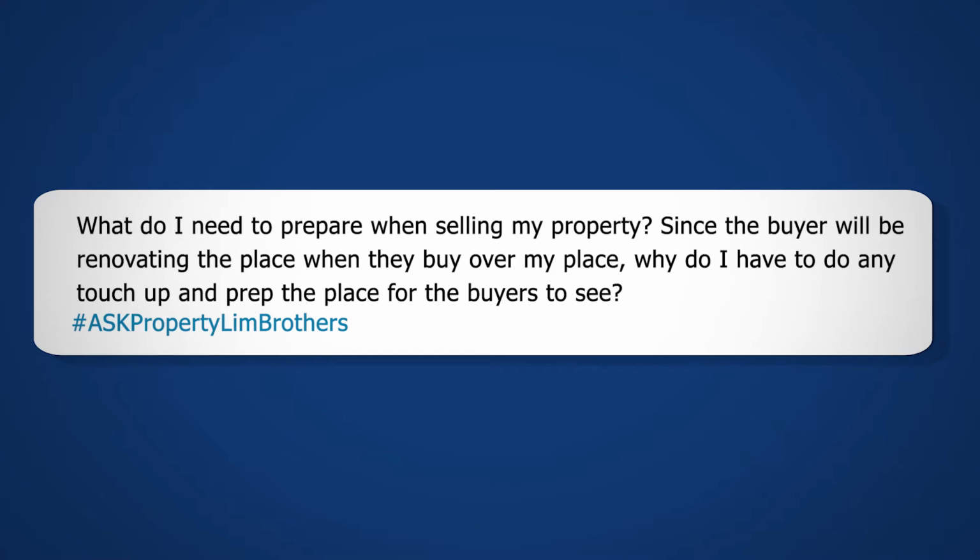Now we have a question from a seller. This question says that, what do I need to prepare when selling my property? Since the buyer will be renovating the place when they buy over my place, why do I have to do any touch up and prep the place for the buyers to see? Well, a few key points.